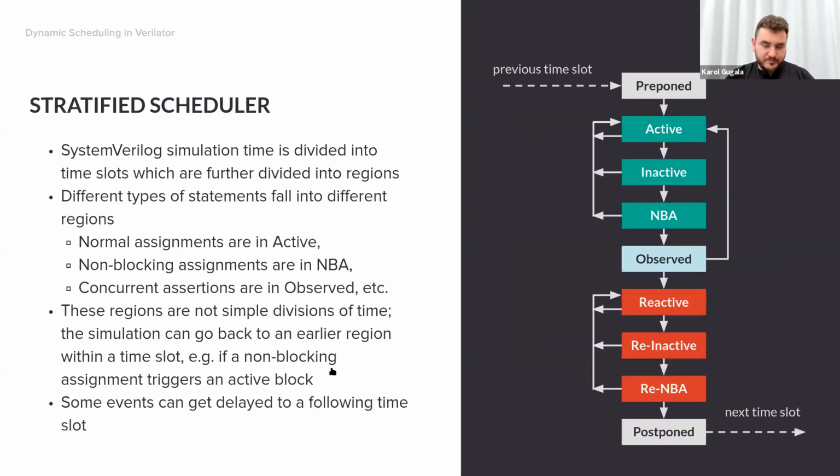Let me say a few words about how scheduling is done in SystemVerilog. Basically, SystemVerilog follows a scheduler called stratified. Scheduling is defined as a stratified scheduler, and this is part of the SystemVerilog specification. So if you grab the SystemVerilog specification, you can read in great detail about the way scheduling in simulation should be handled. But to give you a brief idea of how this should work, I will briefly explain how it should be implemented. The whole simulation time in a SystemVerilog simulation is divided into slots.